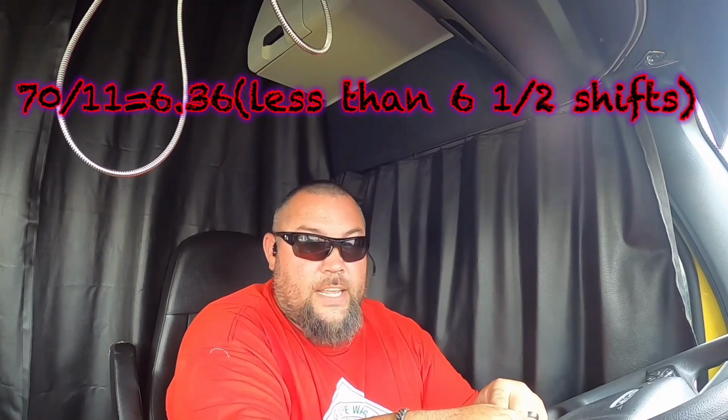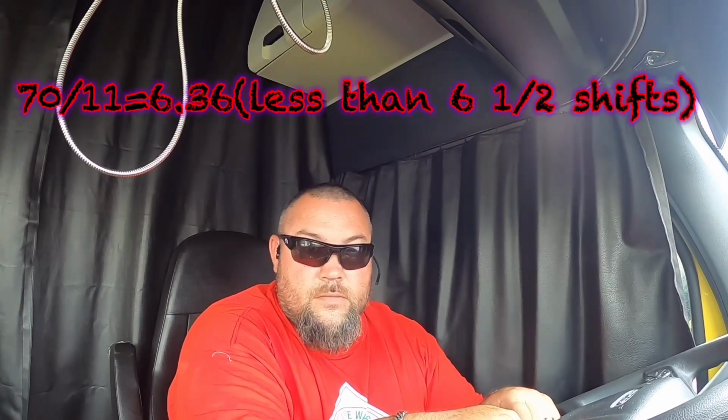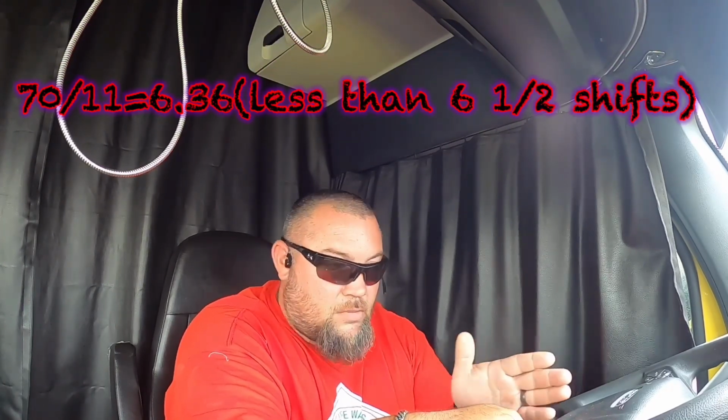The reason people have to do this is because they try to run as much as they possibly can nonstop. And you can do that. So when you run 11 hours every single day, obviously you take 70 divided by 11, you're getting like 6 days, 6 and some change, okay, is what you can run. You can't run a full 8 days. You can only run 6 and some change, okay? And some people like that.